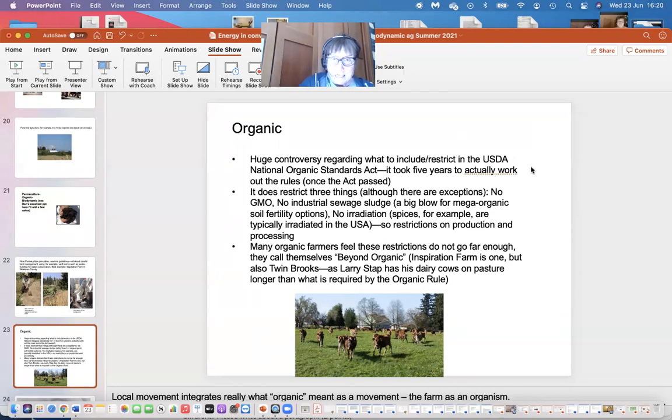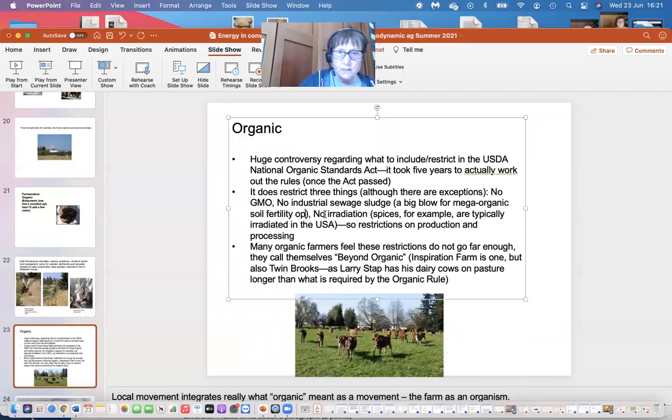Anyway, there was a lot of controversy about what should be included, what shouldn't, and it came down to 3 things, although there's exceptions. No GMOs, no GMO seed, no GMO animals, no industrial sewage sludge, and that was a big blow for mega organic soil fertility operations. No irradiation. Spices, for example, are typically irradiated. Yeah, the spices that you buy in the supermarket. So restrictions on production and processing.